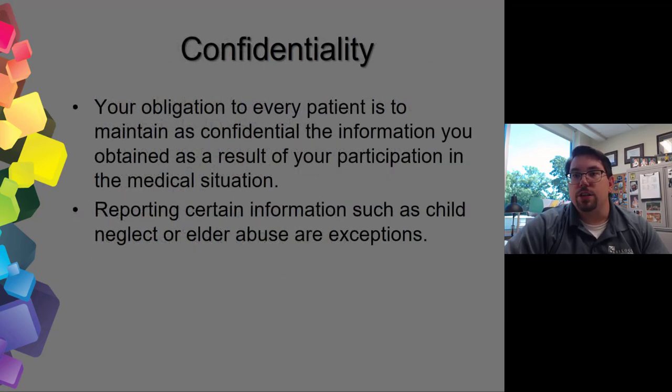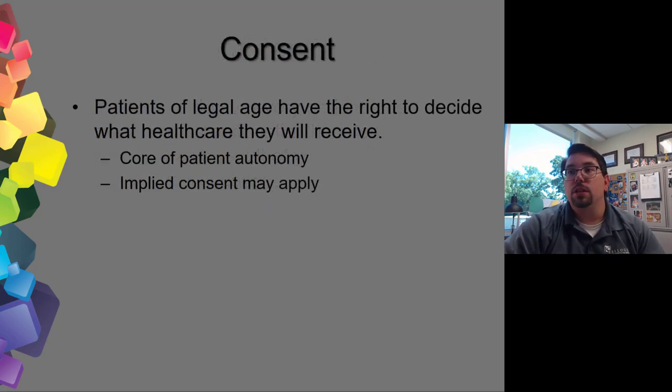Confidentiality. Your obligation to every patient is to maintain confidentiality as much as possible. We don't share information that we get as a result of your participation in a medical situation, right? Reporting certain information like child abuse or neglect or elder abuse are exceptions to this. But we know with HIPAA that keeping our patients' information private and confidential allows them to open up to us more, for us to really gain more information as we build and gain that trust.